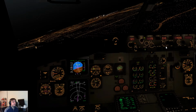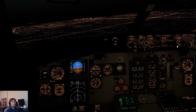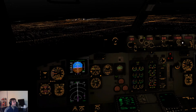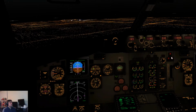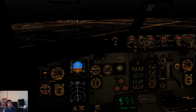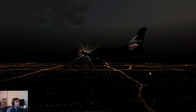Plane is turning onto final. Oh, let's grab the glide slope. All right. We are good. 10 nautical miles out. Landing gear down. Three green lights. 2500. All lights are on.